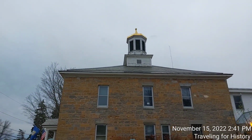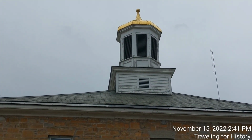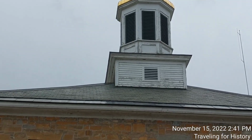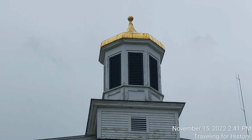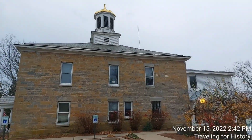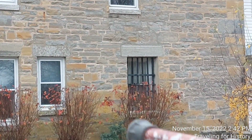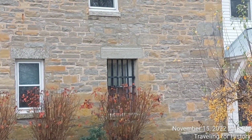All right, so there is the octagonal bell tower. You see it's got different panels here. There are 8 panels. You can see that it needs a paint job too. And then on top is the onion dome. I think once we're down at the bottom, you can see that even better. But note the metal grid right here over the window. So I'm guessing there was a jail there. Maybe there is still a jail there.